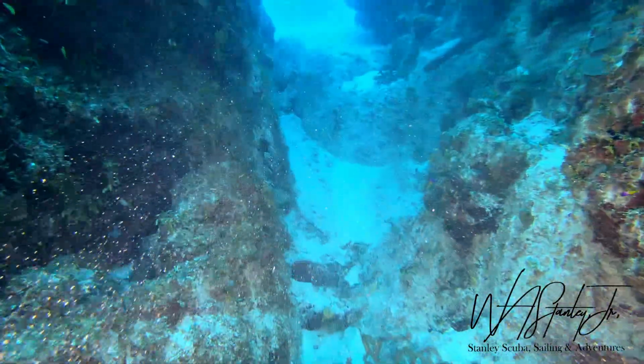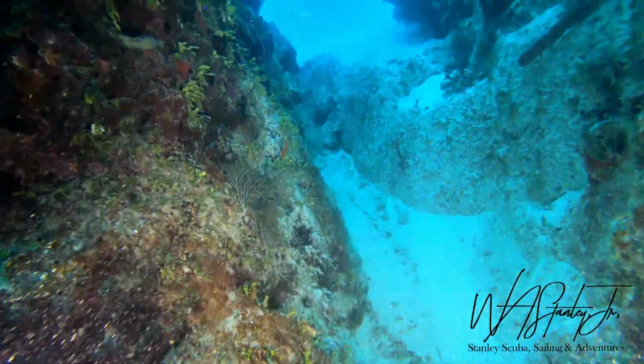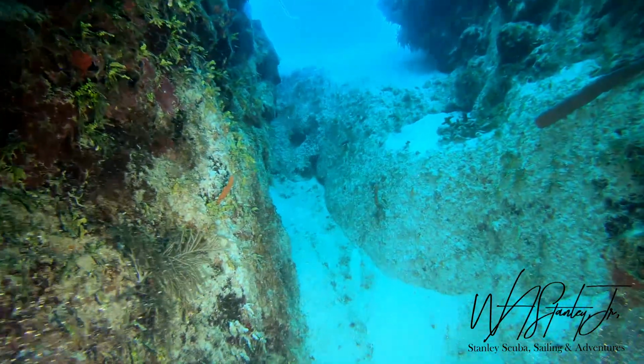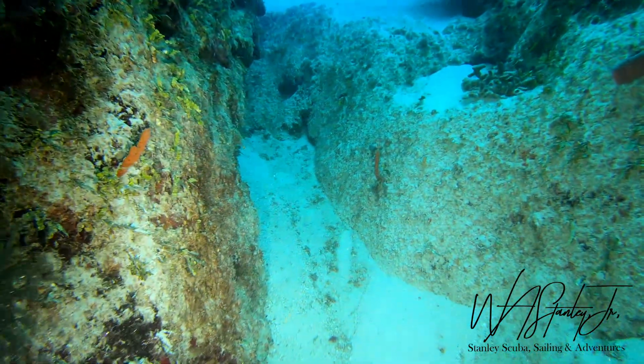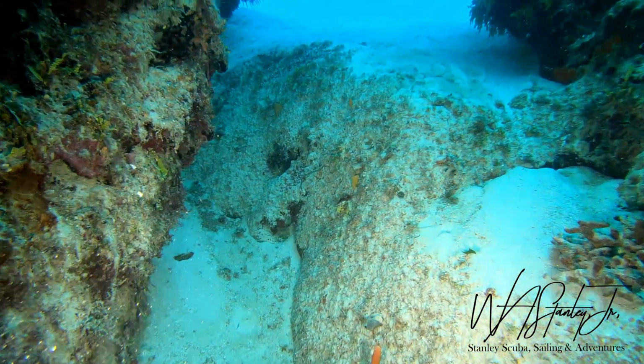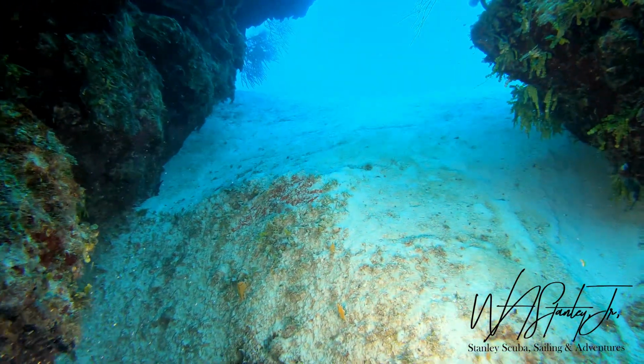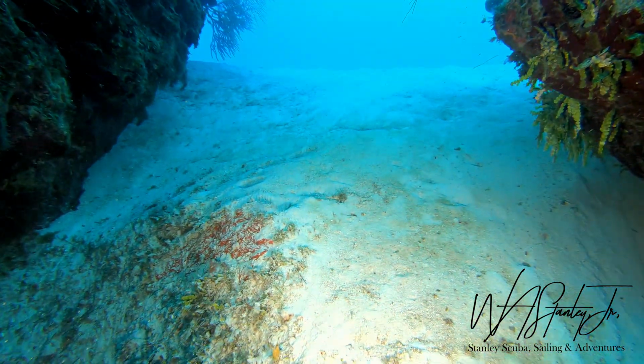This sandy chute was plenty big enough for me to fit through, and I decided to shoot a little video as I swam up. See some of the silt in the water. That's not from another diver. There was no other diver in front of me. That's from the tide changing as this leads up into a very shallow area.